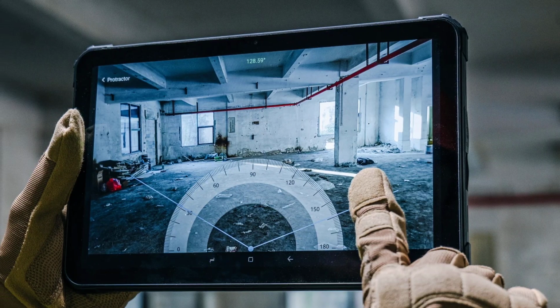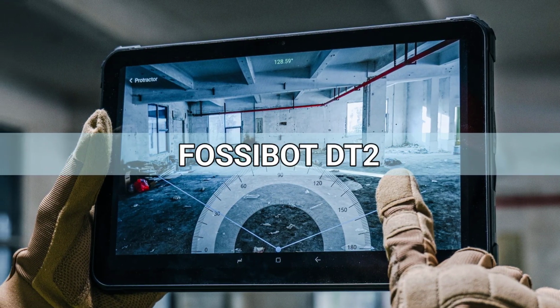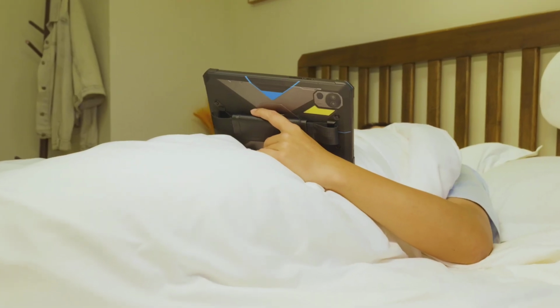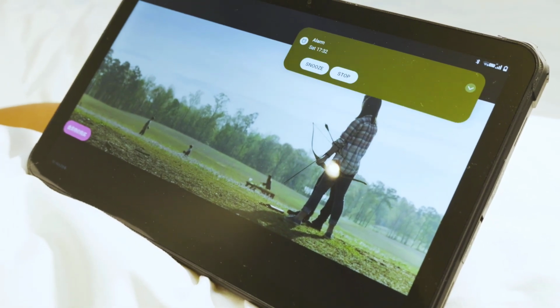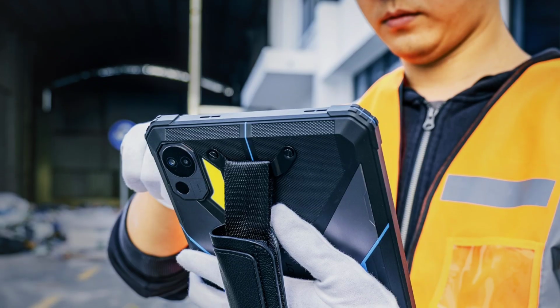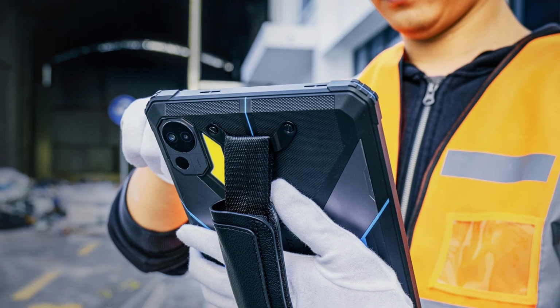Hey guys, so this is the FOSSIBOT DT2. It is FOSSIBOT's latest rugged tablet, and of course it is one of the best feature-packed rugged tablets of 2023, and it's most likely going to be one of the best feature-packed rugged tablets of 2024 as well.